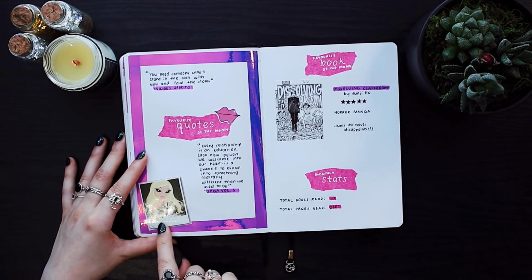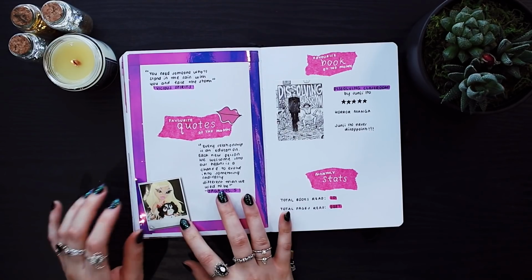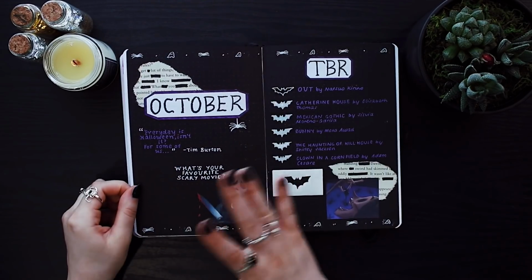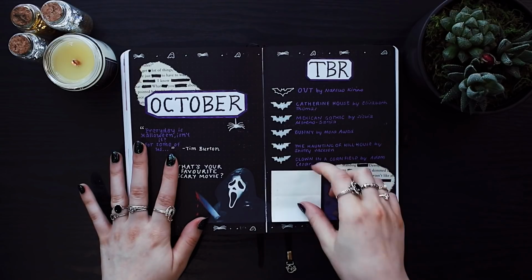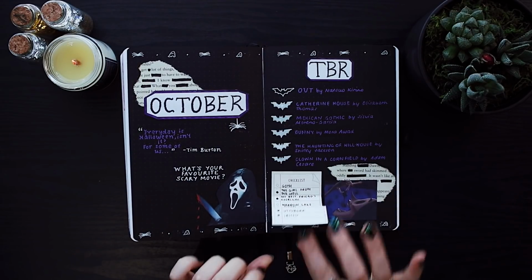And this amazing sticker is from a Bratz journal that I had. Actually, it was Penny's Bratz journal. And I found the journal during September, so I stuck this in after I set up the spreads actually. But anyway, now we have October. So for October, I did a horror movie theme. So we have Ghostface, The Other Mother. The TBR was quite long, so I had to continue it in this little thing.